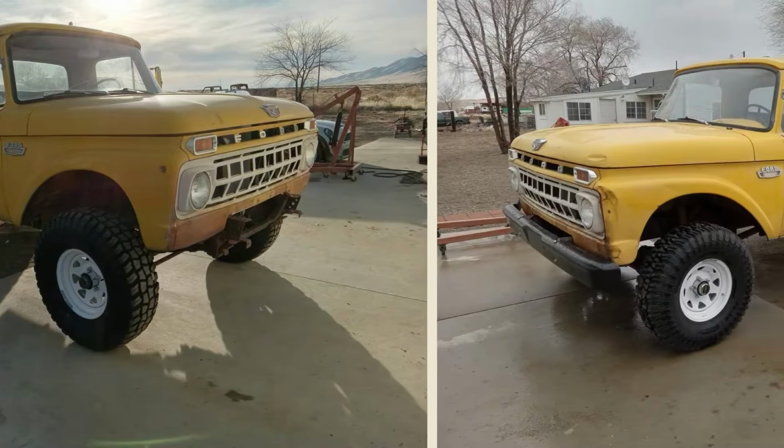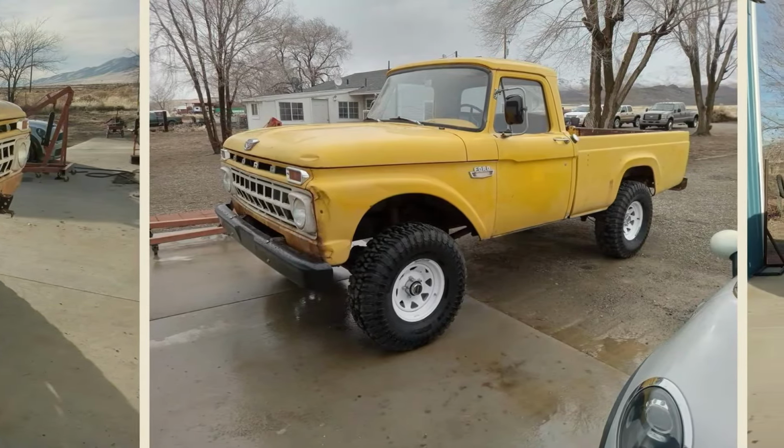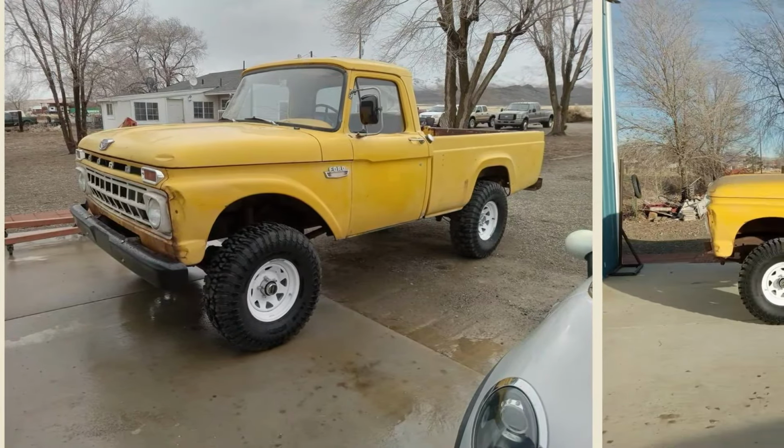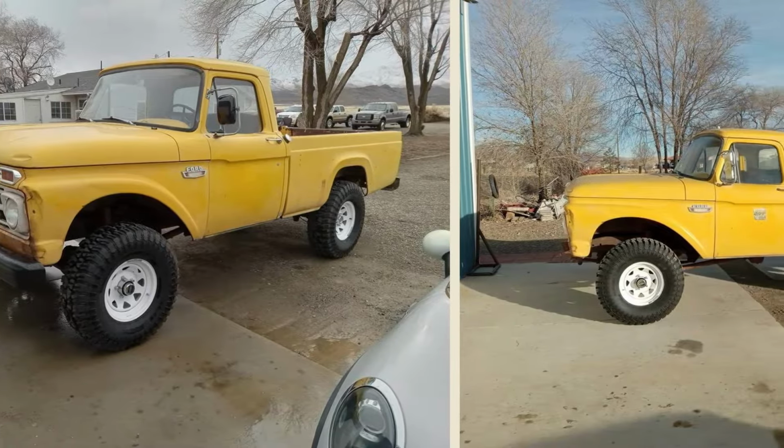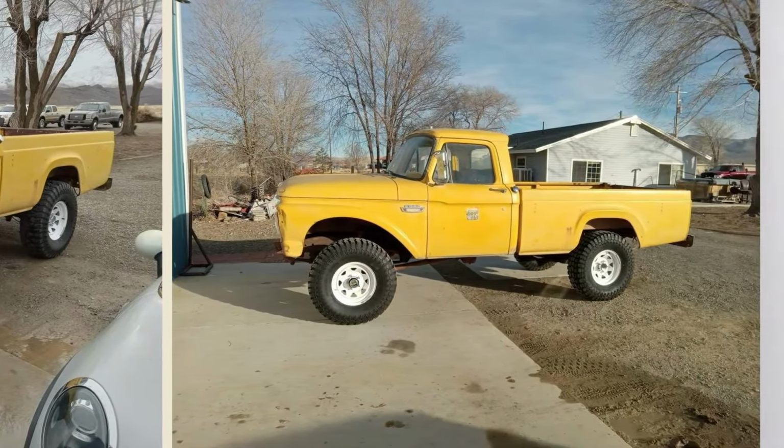or further customization. Its vibrant yellow paint adds to its charm, making it a head-turner wherever it goes. Whether you're looking for a reliable vintage truck or a restoration project, this F100 is a solid choice.